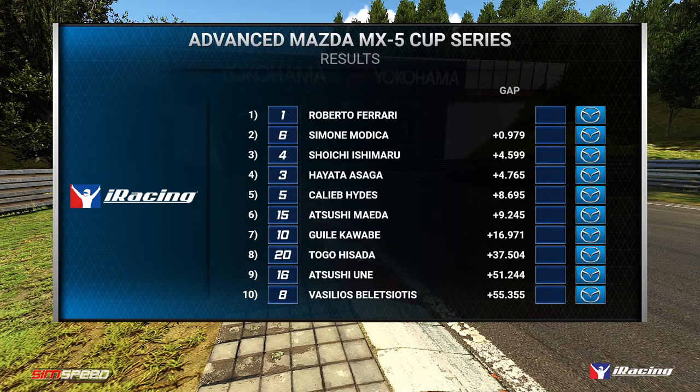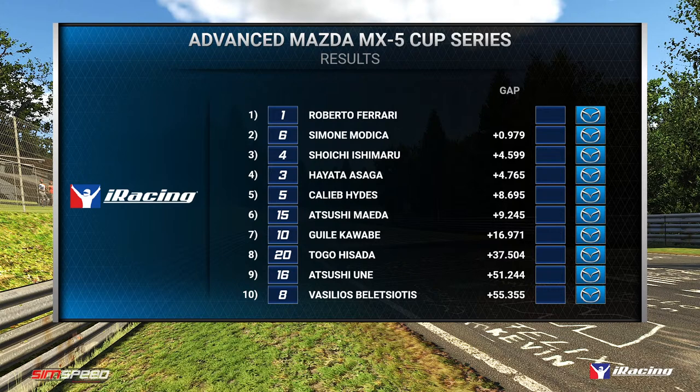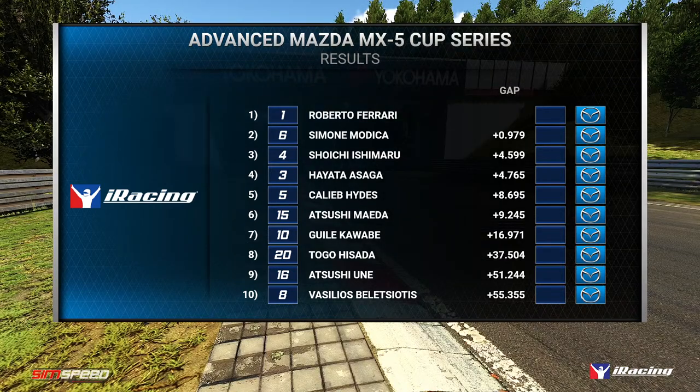Rounds out our podium. Asaga has to settle for fourth, with Caleb Hides winning his battle for position number five ahead of Atsushi Maeda, who would finish down in sixth. Will Kawabe in seventh ahead of Togo Hasada, who picked up plenty of spots on the very last lap thanks to that accident, ahead of Atsushi Une and Vasilios Bellatoisis.